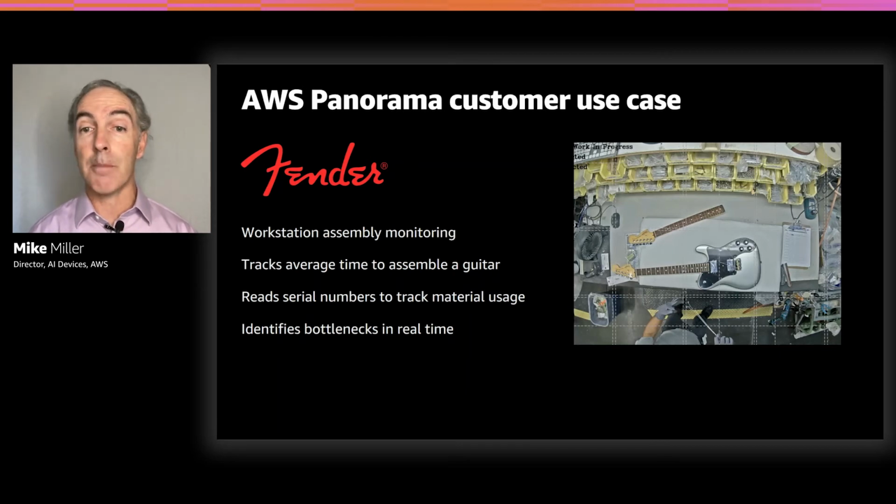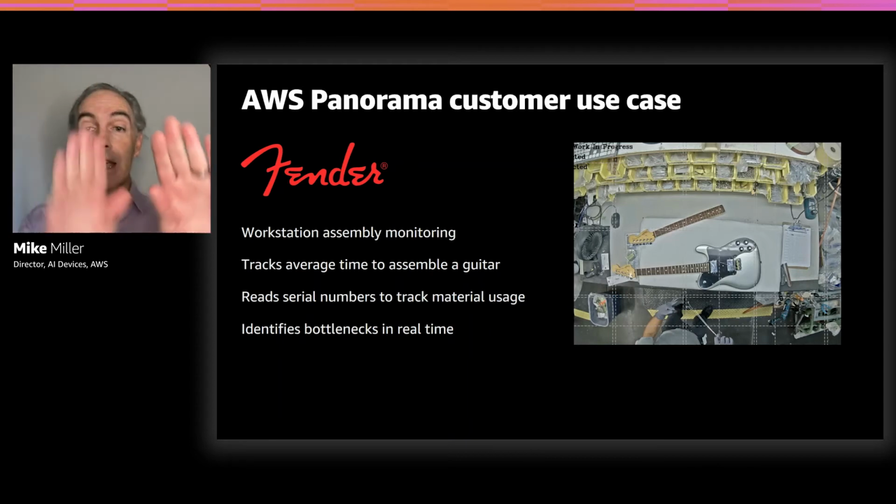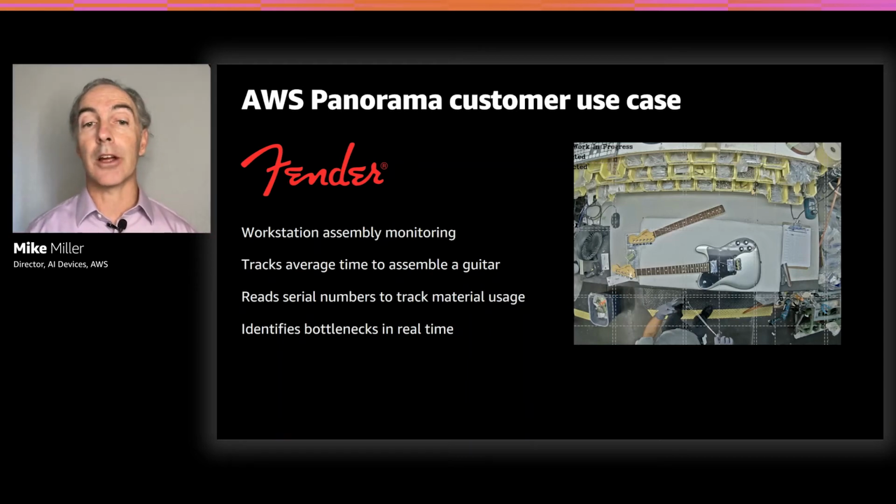AWS partnered with Fender to build and train custom machine learning models that can identify various guitar parts, such as the guitar neck and headstock you see on the screen. These models can extract unique identifiers, such as serial numbers, regardless of their position in the image, recognize the characters, and use those identifiers to track material usage, calculate how long various assembly steps take, and identify bottlenecks in real time.